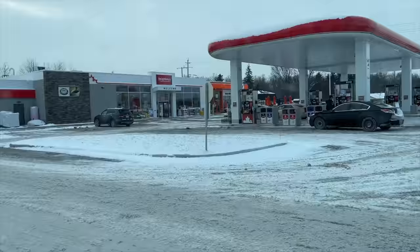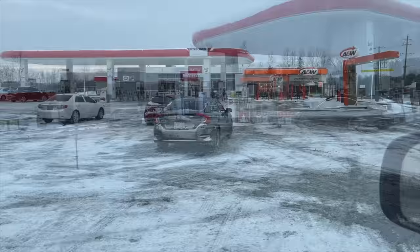It's the Petro-Can / A&W. It's open 24 hours a day. So if anything goes wrong, I have a place to go inside and stay warm. They have a washroom 24 hours a day. That's why I'm going to kind of hang out here.